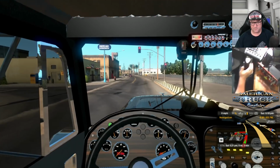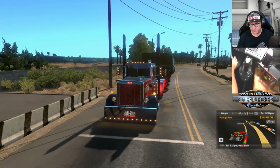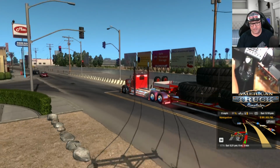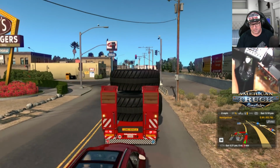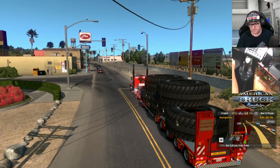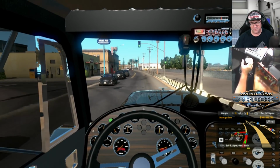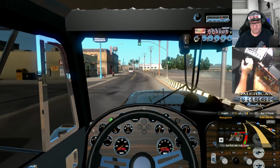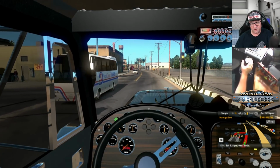All right. Listen to that engine. That sounds awesome, doesn't it? Have a look again at that truck and trailer. Man, and he's just using straps too. Dude, you're meant to be using chains. I'm pretty sure you're meant to be using chains there, but anyway. I don't think I'd use straps to hold this down, these tires. I don't think it would hold.